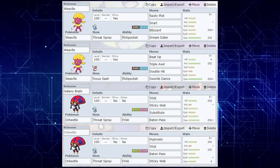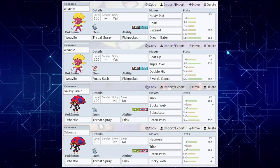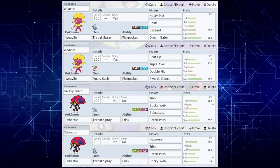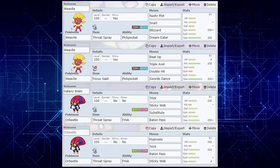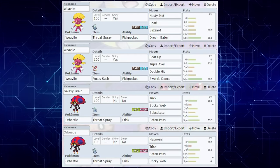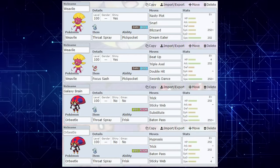Now, the other set I was going to do at the start was a Weavile with Pickpocket and Focus Sash. This is probably the easiest way to get it to work. I had Beat Up, Triple Axel. Oh, forget about Double Hit. I was meant to have Endure there. So then you could live on one health with a Sash. You could go for the Endure and then activate Pickpocket when you got hit by a contacting move, right? That was another good way of getting it to work. That was just a pure sweeping set.